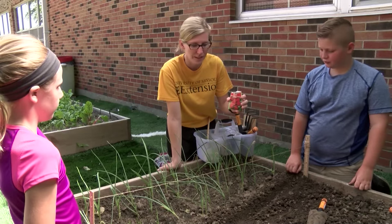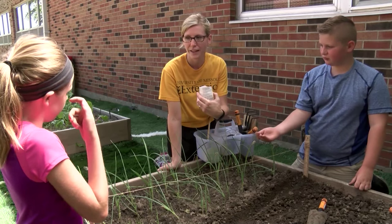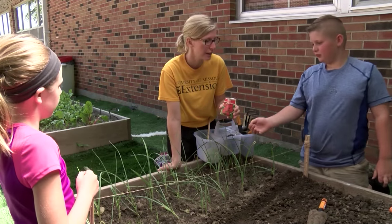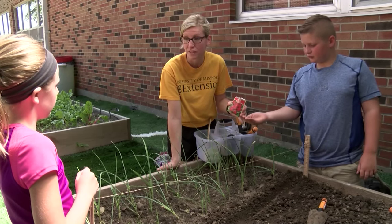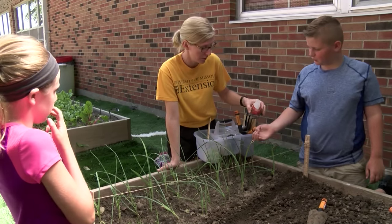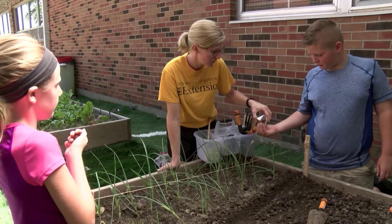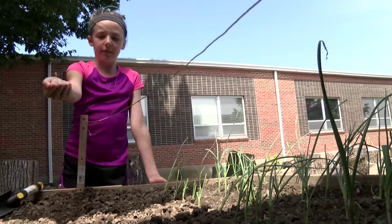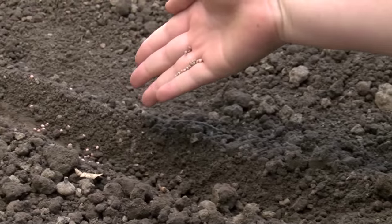Now we're gonna plant the seeds. It tells us on the back how far apart we need to plant them, but we're gonna overplant because in the gardens, we wanna be able to, in a few weeks, teach you how to thin. So I want you to start at the middle, and I want you to spread those seeds all the way back to your ruler.